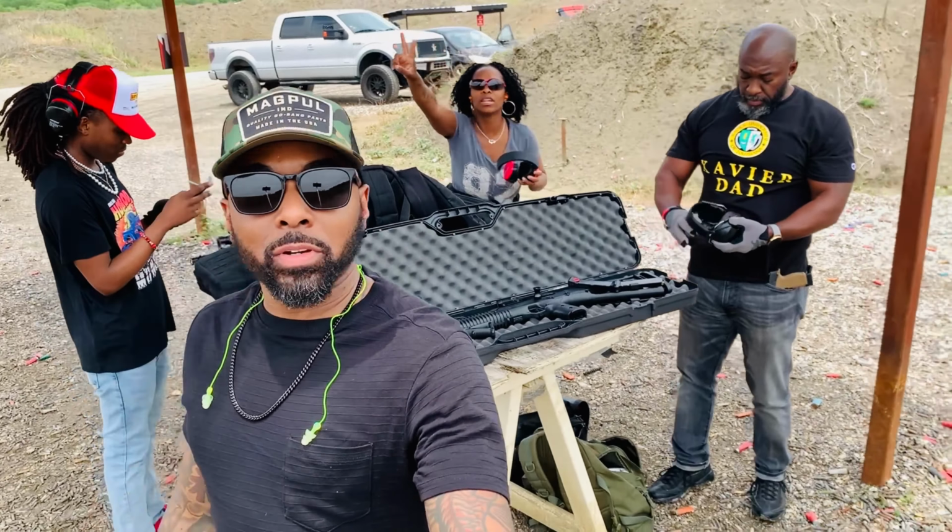Alright, so what do you want to shoot again? You want to get some action in? Smith and Wesson, you see that High Power? That High Power pistol. What is it, a 22? You see, I rigged the front sight on it. What color? 9mm. Oh, it's the kill tape.